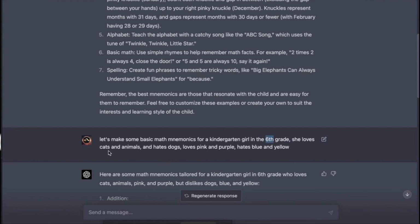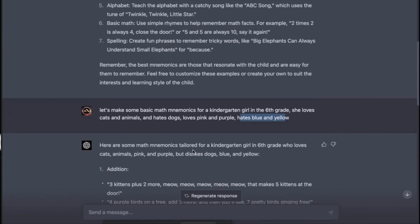I meant to say who's 6 years old, but anyways. She loves cats and animals and hates dogs, loves pink and purple, hates blue and yellow. Right? Yeah, actually, I can't wait to say that. Yeah, she likes yellow, but we wanted to say that.